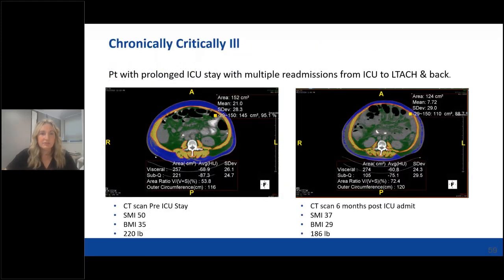Here, if we talk more about the chronically critically ill, here is a patient of mine with a prolonged ICU stay. This was a patient who came in and had a prolonged critical illness, but then was discharged to a long-term acute care. Here are two of his CT scans, and this is of the same patient. The scan on the left was before his critical illness. He had a BMI of 35, a skeletal muscle index of 50, which is slightly low muscle for men. 52 and above is what's high, or what's normal, excuse me.